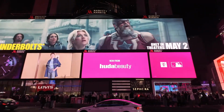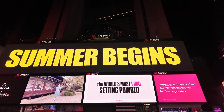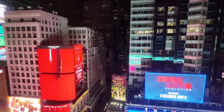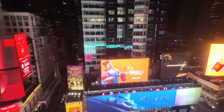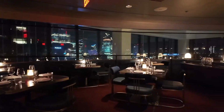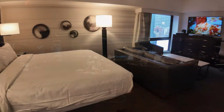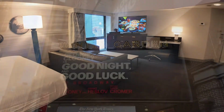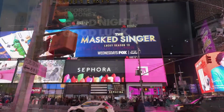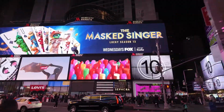Our stay at the New York Marriott Marquis was truly unforgettable. Located right in the heart of Times Square, the hotel offered breathtaking city views and effortless access to everything New York City has to offer. We dined at the world-class View restaurant, relaxed in our spacious room, and even caught a couple of Broadway shows just minutes away. We were also able to witness Midnight Moment in Times Square.